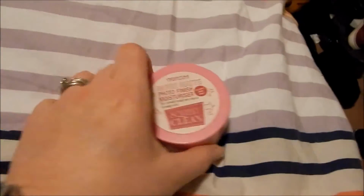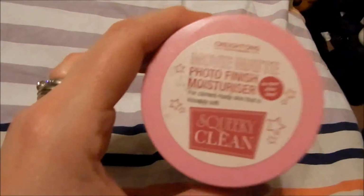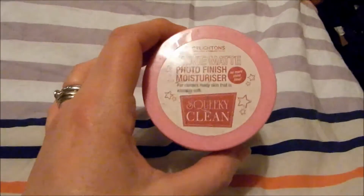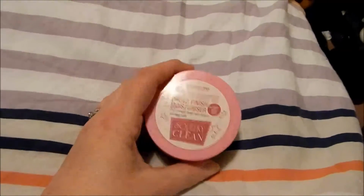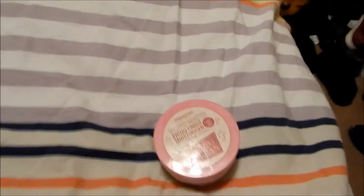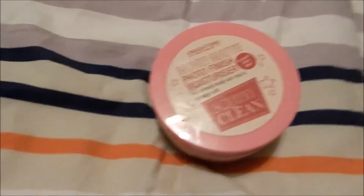You're probably all going to frown at me, but this is actually the moisturiser I use at the moment. This Movie Matte Photo Finish Moisturiser. This is from the Pound Shop. I really, really like this moisturiser. There's nothing wrong with it for a quid. It smells lovely, actually. And again, it's definitely working because I haven't had any dry patches. I haven't had any breakouts.